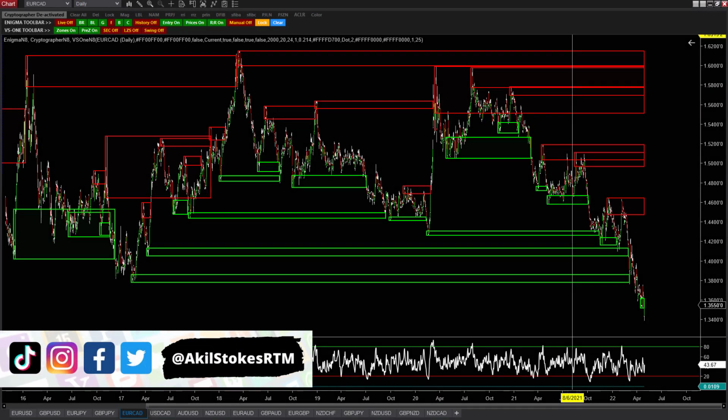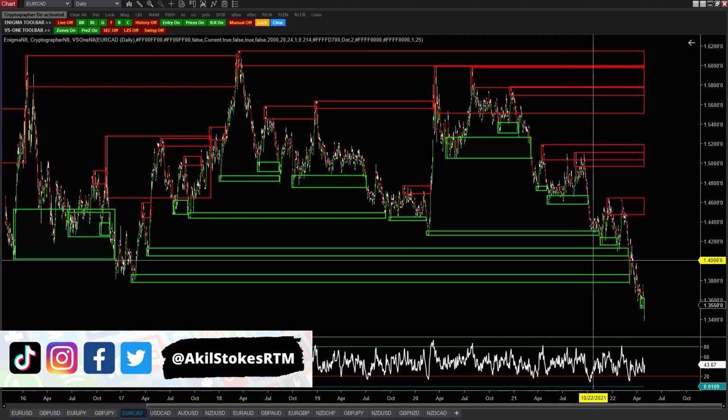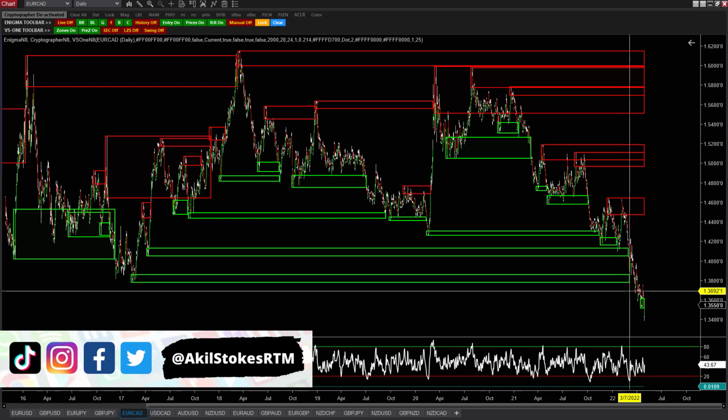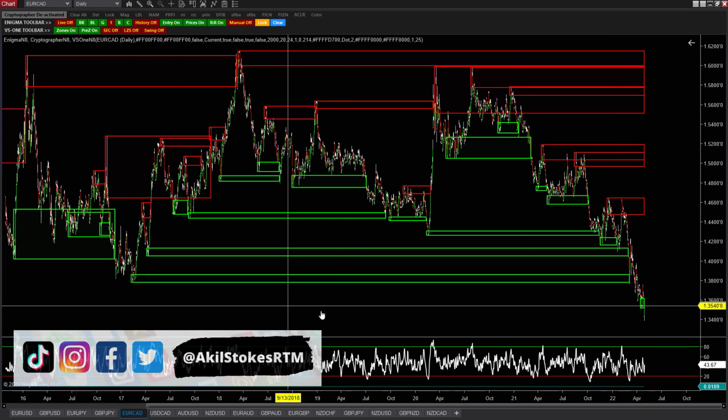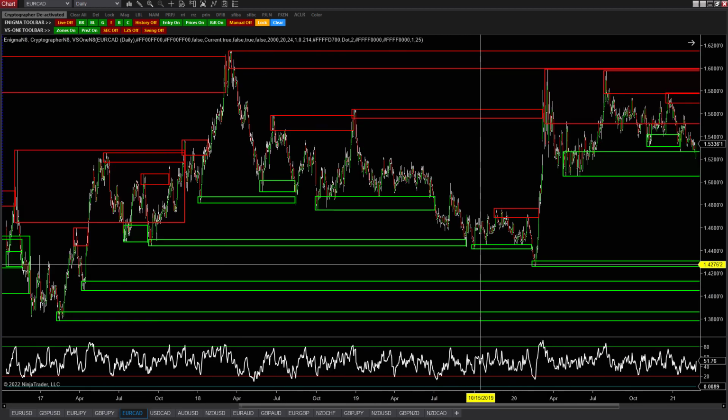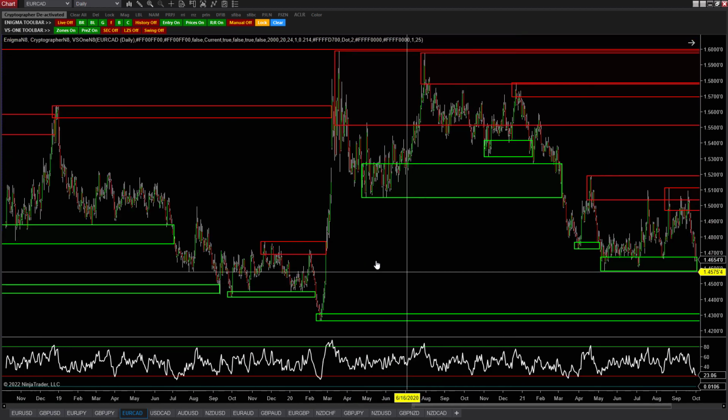All right, so next we're going to take a look at Euro Canada. This is a continuation opportunity. You see, we just broke a lot of previous levels of structure support. One right here, a recent one that formed right here. Looking left, we have lots of room to the downside. So this is going to be a continuation trade, a pullback trade, right?